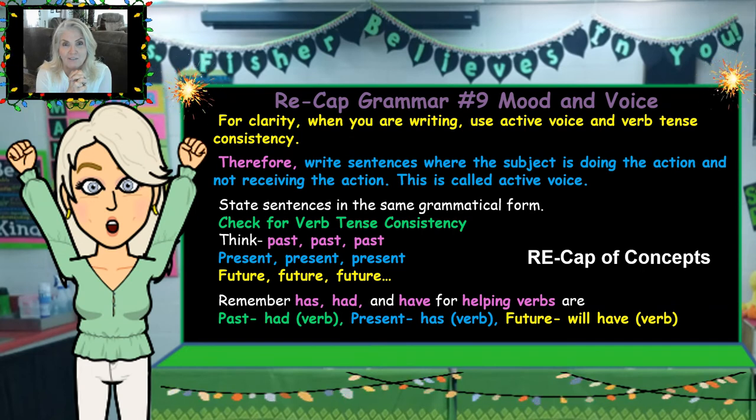All right. We also learned that our mood and voice are very important. We know that we have to have active voice. Active voice means the subject's doing the action. Subject first, action. So you have Mrs. Fisher, who's doing the action, typed a paper. You wouldn't say the paper was typed by Mrs. Fisher. That's passive. You want who's doing the action.